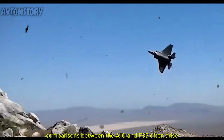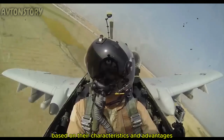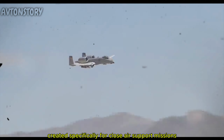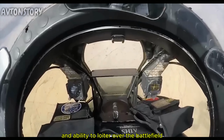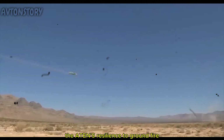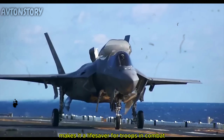Comparisons between the A-10 and F-35 often arise based on their characteristics and advantages. The A-10 is a prime example of specialized design, created specifically for close air support missions. Its durability, firepower, and ability to loiter over the battlefield for extended periods make it indispensable for supporting ground troops. The A-10's resilience to ground fire while delivering precise strikes makes it a lifesaver for troops in combat.